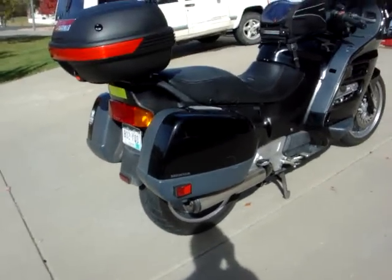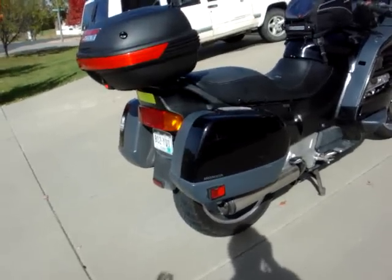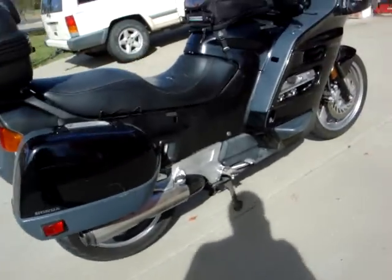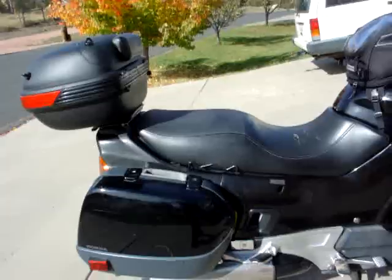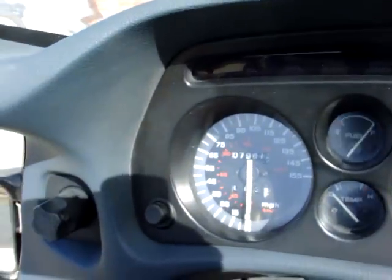Now somebody will say, oh, you can't run a radial with a bias ply or cross ply front. I mean, what are they going to do? Blow up, you know? But like I say, I'll shove one of the radials on the back for a bit more grip. So this has done nearly 80,000 miles, 79,612. It had done 76,000 when I bought it.